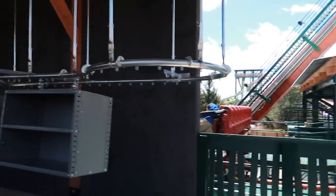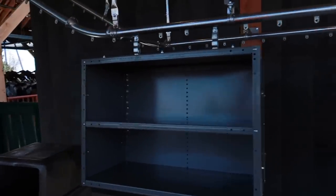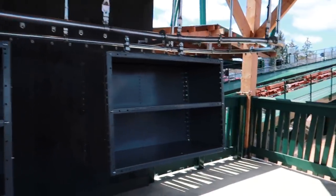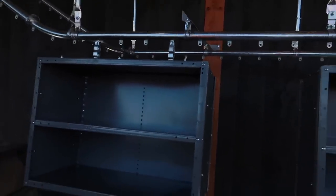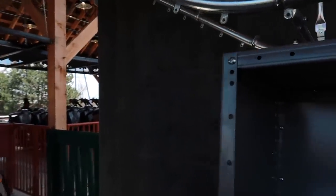So if you look here, this is the bin system that they took from a dive coaster in China. Basically what you're going to do is load your belongings onto these bins on the other side of the loading station, and then the bins are going to travel up into the ceiling of Yukon Striker, and they're going to come back down over here where you can pick them up and then exit down the ramp.